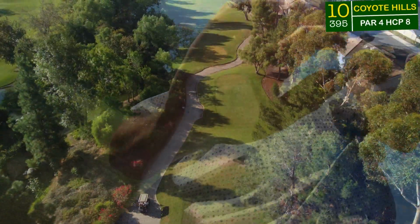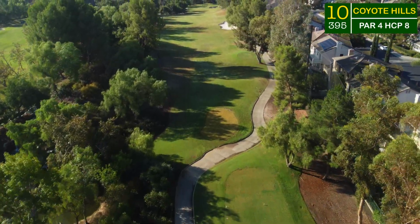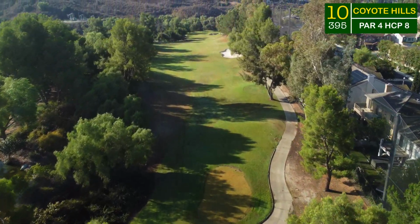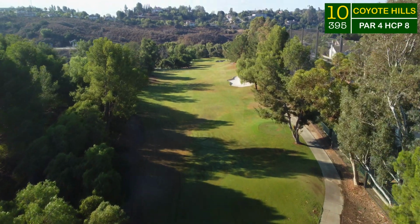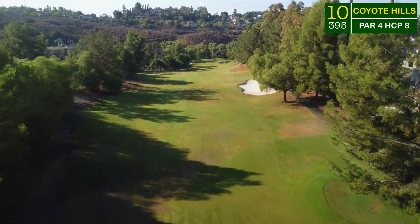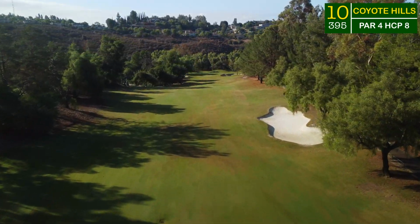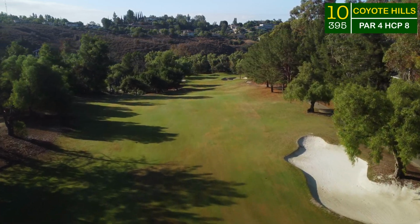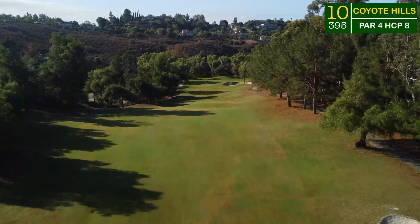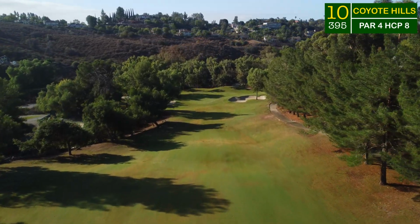Let's head on out to the back nine, number 10. Here we go. Starting off very similar to the front nine, the 10th hole here at Coyote Hills is going to be a very narrow par 4 that's going to require all you have off the tee. That fairway bunker down the right is right at the crest of a hill, and if you can get your drive beyond it, you might catch a speed slot all the way down towards the green.